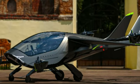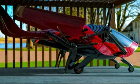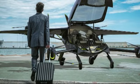They are estimating that the retail price will be about $150,000. You will need approximately 30 hours of training. Top speed will be approximately 155 miles an hour with a 100 mile range. Be able to fly for approximately 1 hour on a charge. This aircraft uses a single stick control, which I found to be very easy to use. Maximum load is 550 pounds.